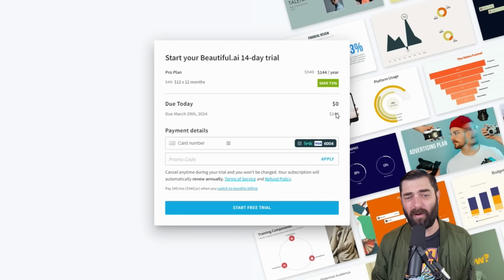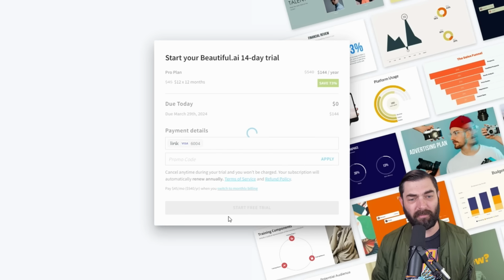So I'll click try it for free. And just keep in mind, if you are going to try it for free, they are going to automatically enroll you in the $144 a year plan after 14 days. If you aren't going to keep it, make sure you cancel it within 14 days. Otherwise, you will get billed $144. So I'll go ahead and start my free trial here.